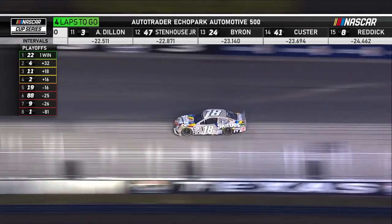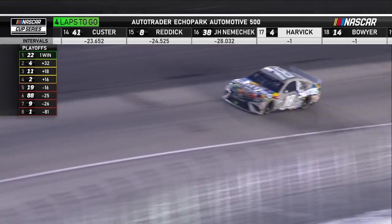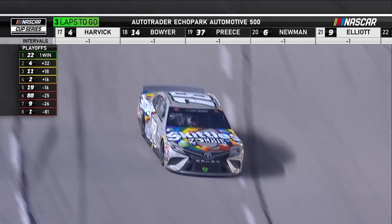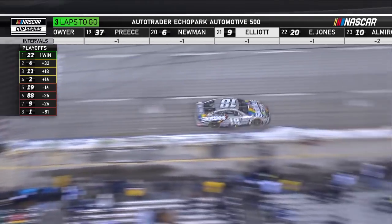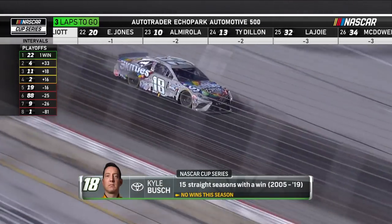Kyle Busch, when we talked to him toward the end of the regular season, he said, yeah, making the playoffs, it's big, but not nearly as big as the win streak I have going. I have a win streak that I have invested 16 years of my career in.